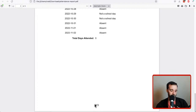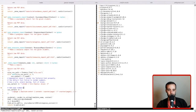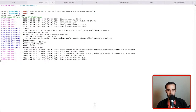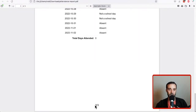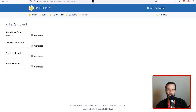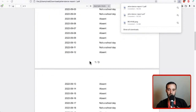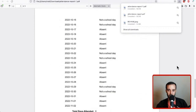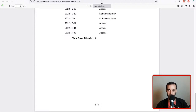Maybe I want to try one change, because it does feel a little crunched. Let's try doing this. I don't think this will work for multiple spaces because of the way CSS works, but I suspect we can get a couple of spaces there just to make it a little more balanced. So that should have restarted. Yep. And because I have those tools, I can come back to this page and hit generate again. Open up the tab. Ooh, much better. That feels way better. 1 out of 3. 2 out of 3. 3 out of 3. Awesome.